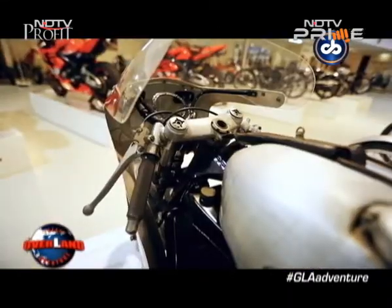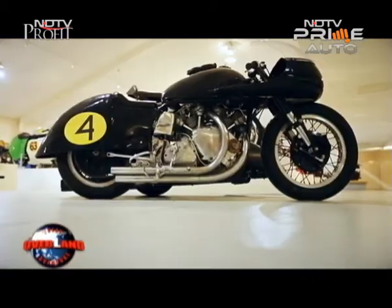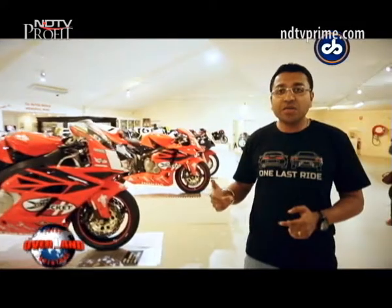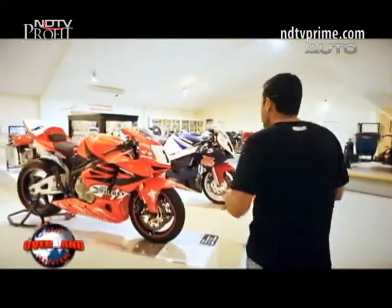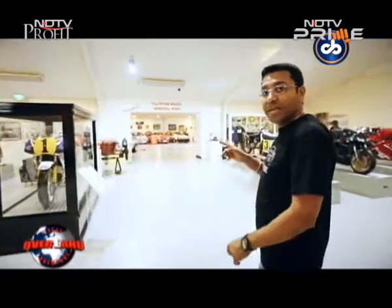Bathurst actually started off with motorcycle racing, and that's why at the Motor Museum there are a lot of bikes. This is the McRae Special. It actually won here at Bathurst. It's a sidecar, and those sidecar guys are absolute lunatics. Bikes don't race anymore at Bathurst because the circuit is too tight, there are no runoffs, so it's very dangerous for motorcycles. And pride of place at the Motor Museum is Wayne Gardner's 87 title-winning Honda.